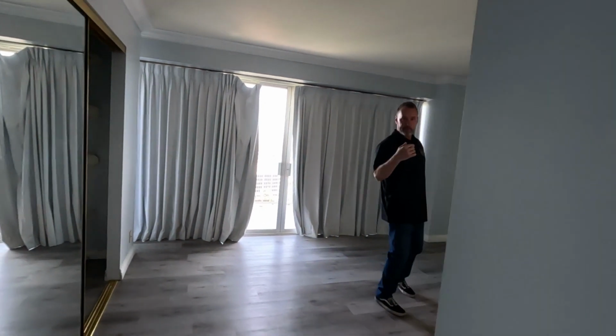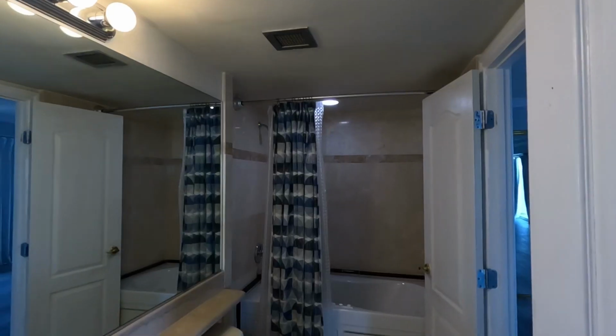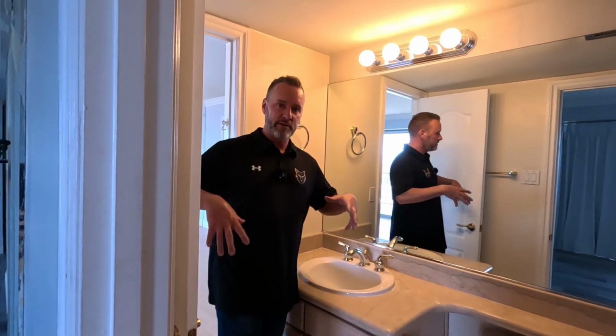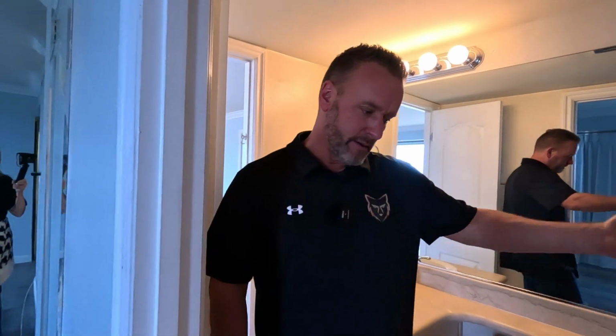But over here, we've got a bathroom. Come this way. Got a bathroom here that actually is sort of like a Jack and Jill with the primary. We'll probably close this off, so this is its own bathroom here. Jacuzzi tub in there. Again, we'll probably rip that out. It's a little bit old school.